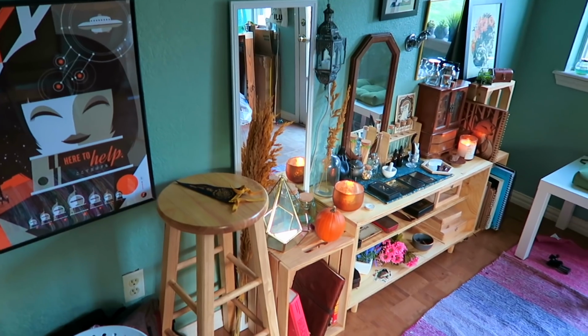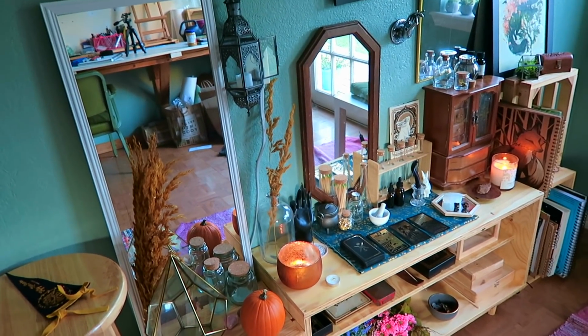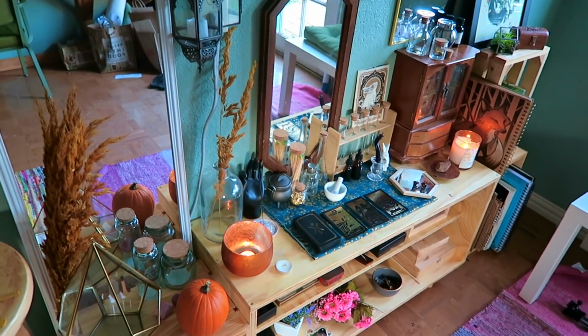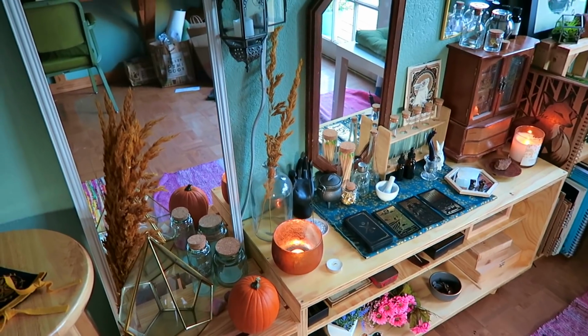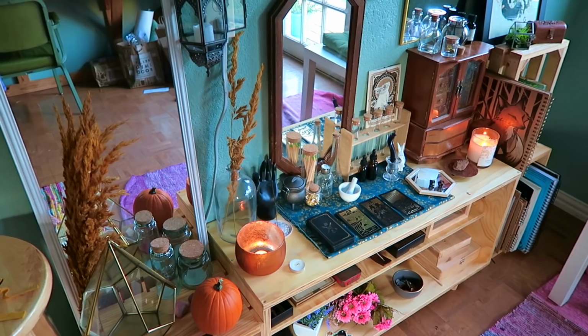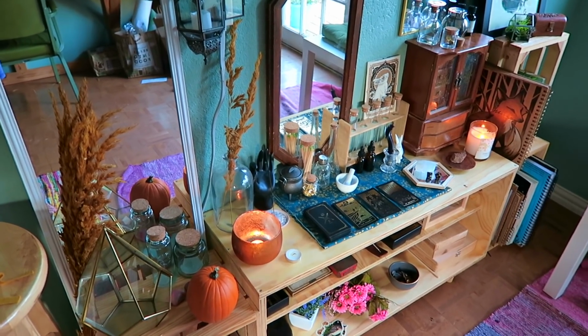Alright, here's the best part of my studio. This is my little altar, I guess. A lot of people ask if I'm a Wiccan or a witch. I'm definitely really interested in it, and I've been reading up and learning about it myself. I wouldn't call myself one yet, but I absolutely love everything about it, so maybe.